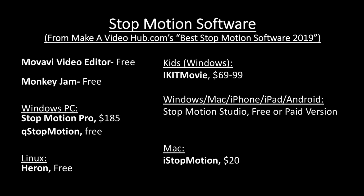But yeah, so in this Heron program, you can work at different frame rates. You can shoot images and also export them as videos. So that's for Linux. Not many people work with Linux.